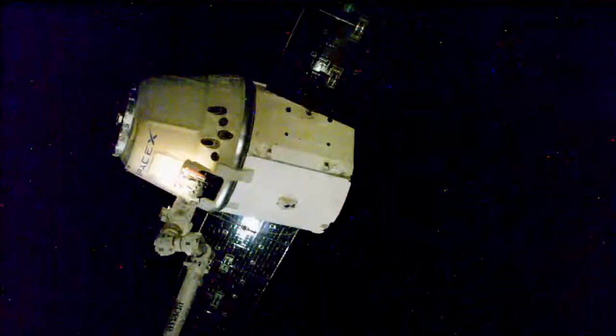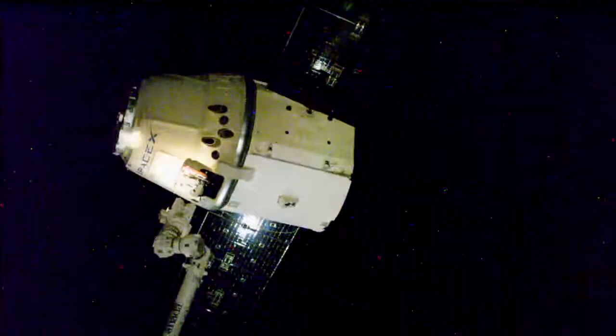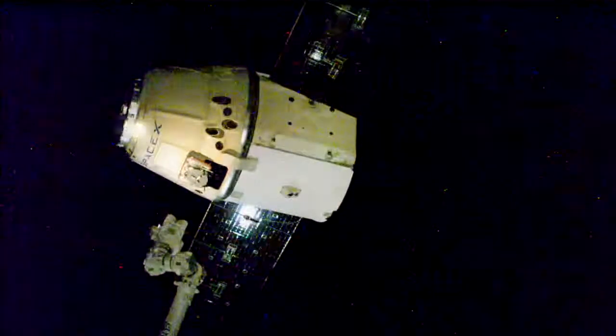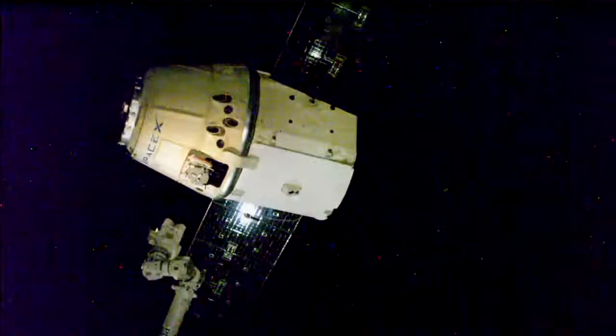That backaway call from David St. Jacques in the cupola at the robotic workstation on board the International Space Station. He will now maneuver the Canadarm2 robotic arm to back away from the vicinity of Dragon as it slowly moves away, setting the stage for a series of 3 departure burns for Dragon. Robo station on 2, 1.5 meters clear. Robo copies.